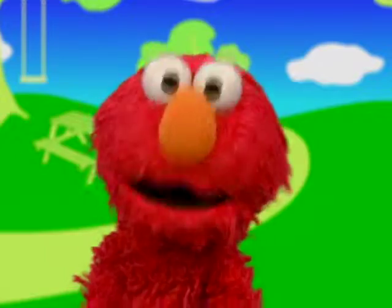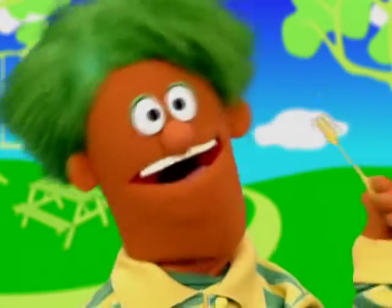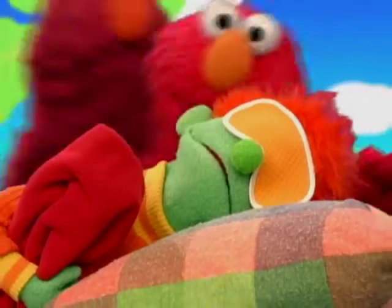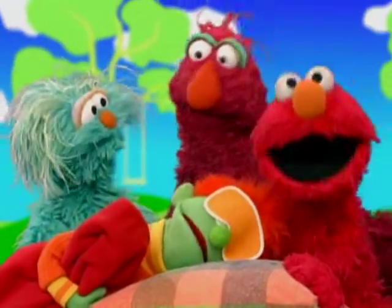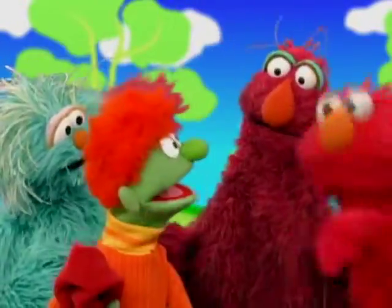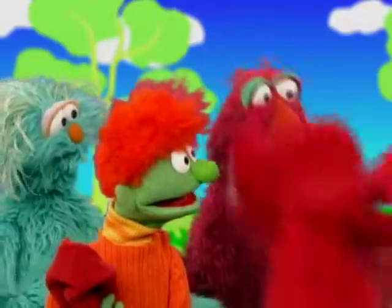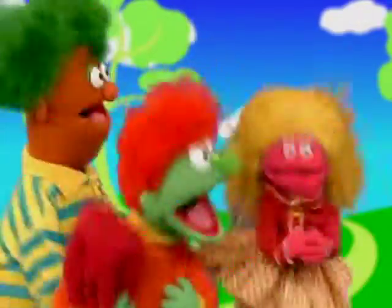Okay, now Elmo knows that brushing your teeth, eating a healthy breakfast, and getting a good night's sleep are all part of getting ready for school. Yay! I'm up! Oh, boy! Come on, Rosita! Come on, Teddy! Elmo's ready to go to school! Yay! Yes! He's getting ready! Ready for school!